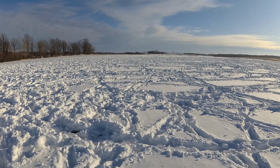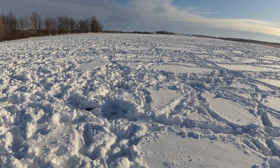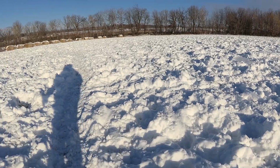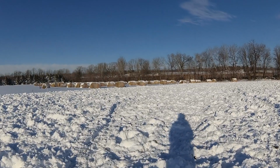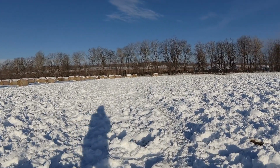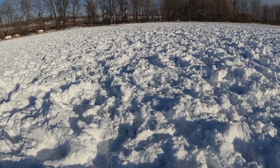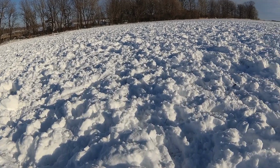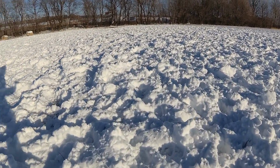And on the far demarcation, the north-south division fence that kept them from going onto that untracked snow. The bale yard. Everywhere you see, there's hardly a square yard of snow that hasn't been dug up in some way around. And there's quite a lot of snow.